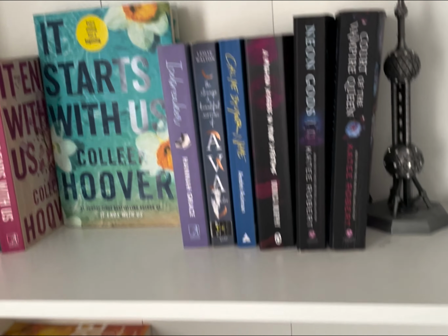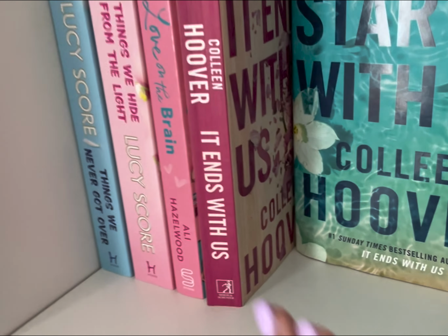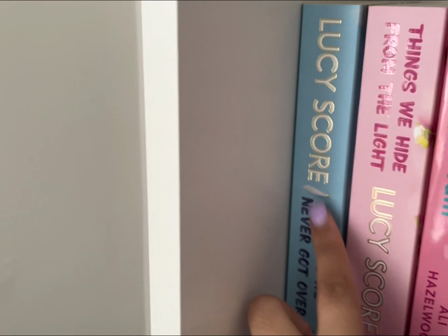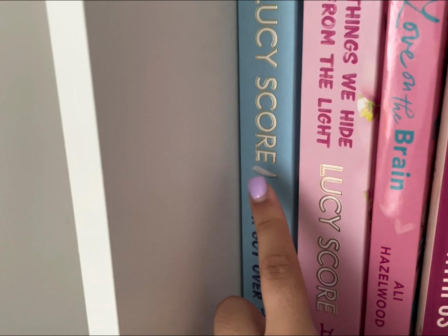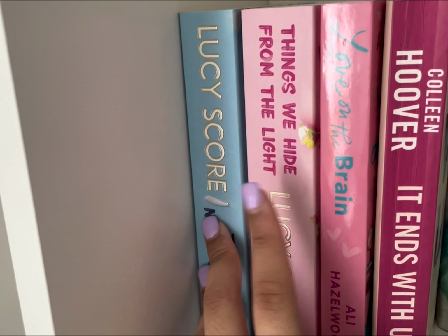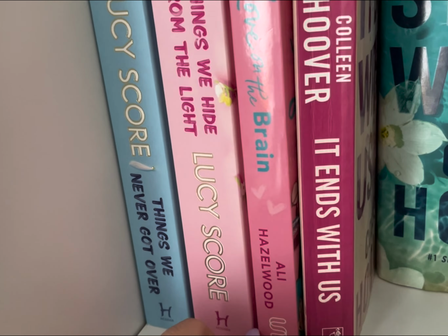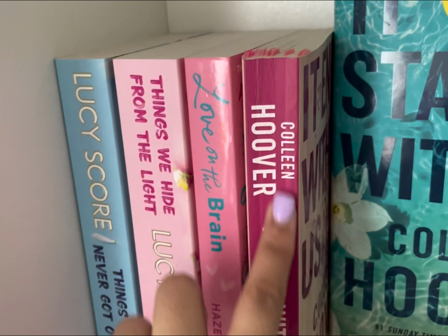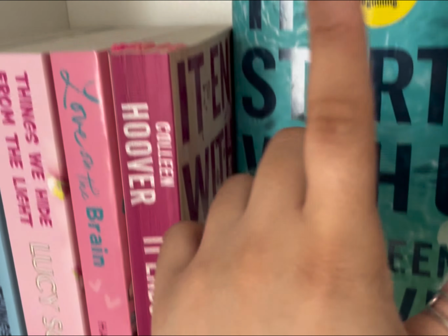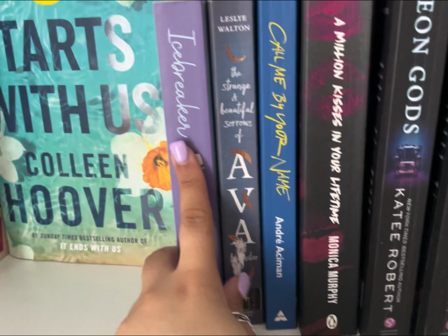And then, at least this part is one of my favourite shelves just because of the colour scheme that is working here. And that is The Things We Never Got Over by Lucy Score, which is on my TBR, and The Things We Hide from the Light, which is also on my TBR. Then we've got Love on the Brain by Ali Hazelwood on my TBR. It Ends With Us, and I've got It Starts With Us on display because of the cover. And then we've got Icebreaker.